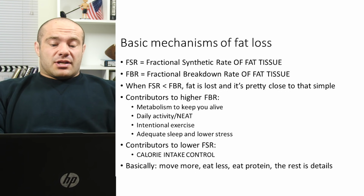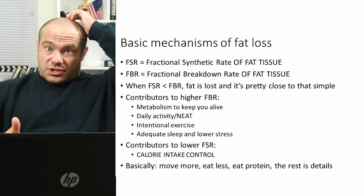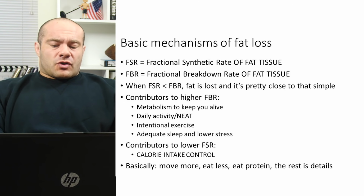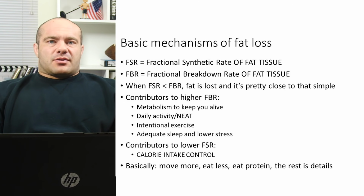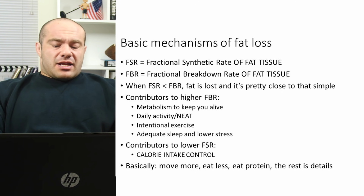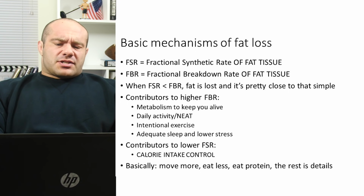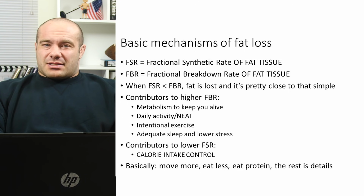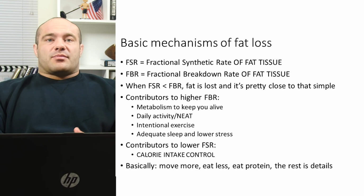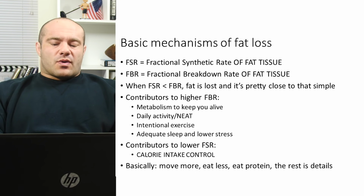So essentially, you want to move more somehow, probably, or through some combination, eat less, or at least one or the other of the two. Both is usually the best way. In order for your muscle to stay on your body, you probably want to train with weights. We'll get to that eventually. And eat protein, sufficient protein so that your muscles don't fall off. Protein and weight training make sure it's fat loss and not muscle loss nearly as much as we want.